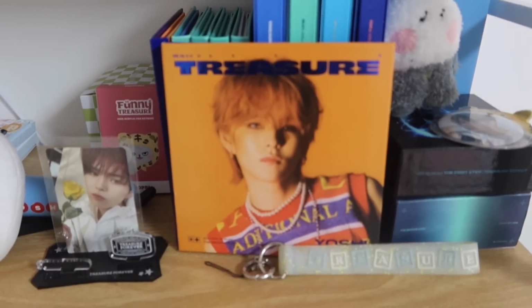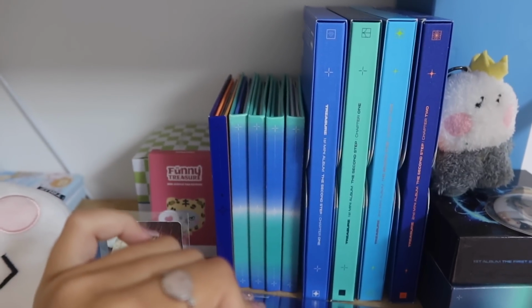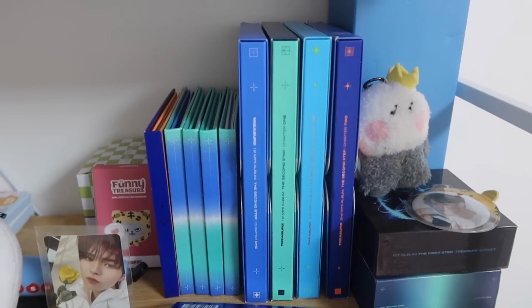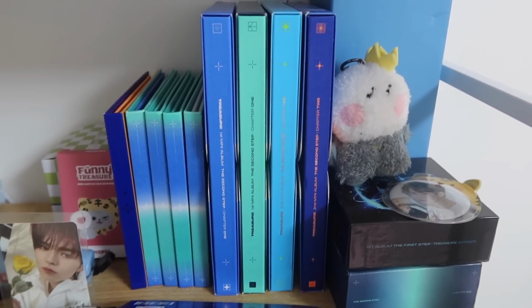Then we have one of the digipacks from the second album. This is obviously Yoshi's version. Yoshi and Jungwon are my biases, so I collected theirs. For the previous digipack, I collected my top 4, which is Yoshi, Jungwon, Junkyu, and Jiyoon, so I have those ones as well. And then I also have the 2 most recent albums they released since I moved to Korea, which is obviously the first mini album, Second Step, and then the second album, Second Step.